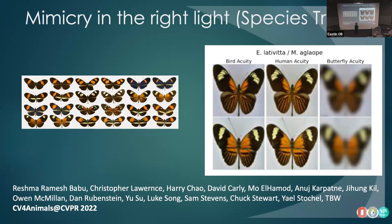It's not just blurring, by the way. There is a little bit more going on because of the field of vision, how they accumulate this and all of this. So this is the butterfly acuity for the model specifically for Heliconius. And don't ask me how they actually study it. There's a whole branch of this.